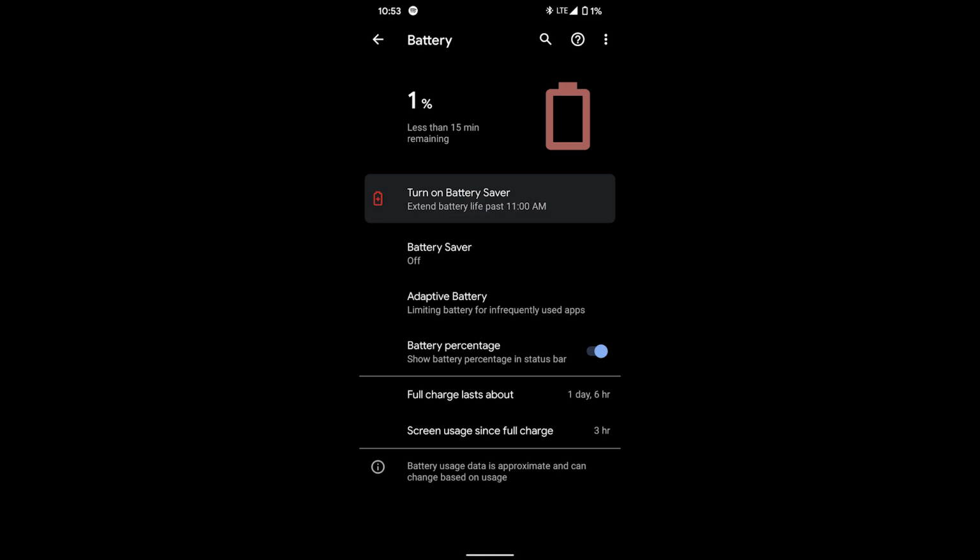Okay, so I'm looking at this screenshot, and the first day I started this was yesterday, Thursday, February 13th, 10:47 a.m., 100% battery. And then I hit 1% battery today, Friday, February 14th, Valentine's Day, at 10:53 a.m. So just a little over a full day of battery life. I wasn't as heavy on this phone on day one as I typically am.